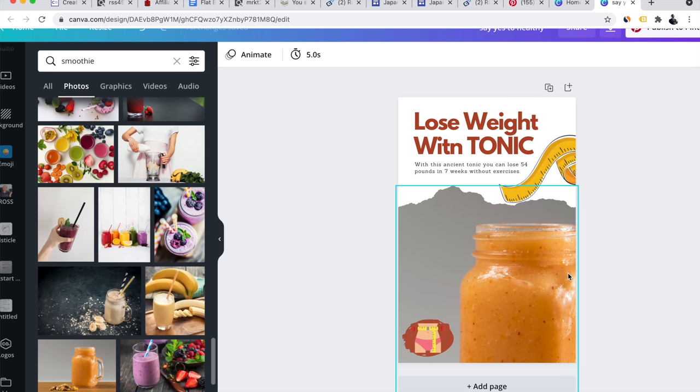This one is awesome. Now that you have found your pin and you like it and it's kind of engaging and intriguing and you don't know actually what is inside this jar, that's the purpose of this pin. To tell them what this tonic is about, but don't tell them what actually is inside. So it's kind of intriguing.